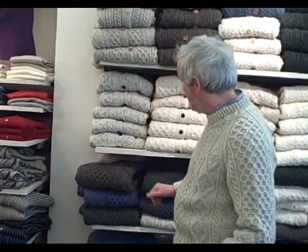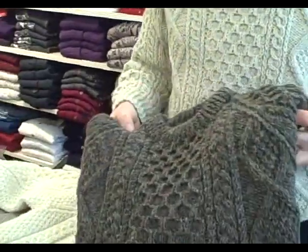We also have the other style here. This one is black natural. It comes from the black sheep. So if you're the black sheep of the family, we've got your sweater.